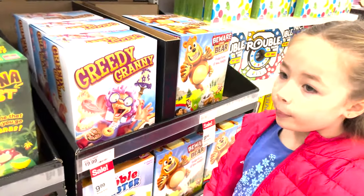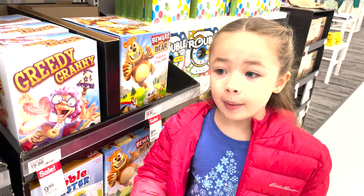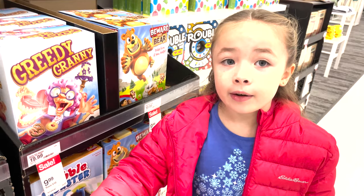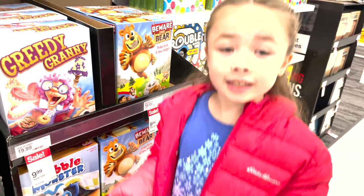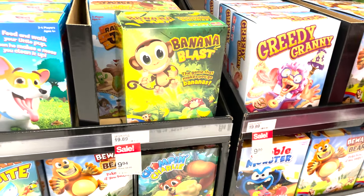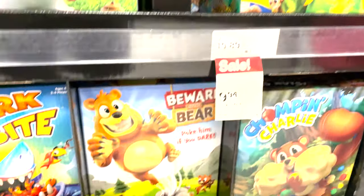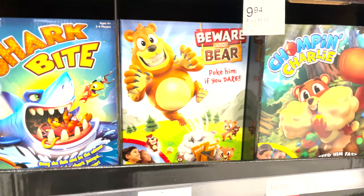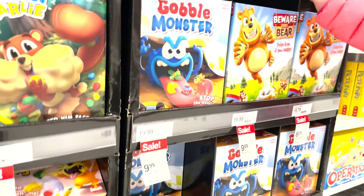So you have a bunch and then you roll a dice and it tells you how many you have to pick up. And then you try to be very careful and pick it up. And if she goes too fast and she jumps up, her teeth fall out. Oh goodness. And you have to put them back in to restart. So then we got the Doggy Doo game, Banana Blast, Shark Bite, Beware the Gub, Chomping Charlie, Gobble Monster.